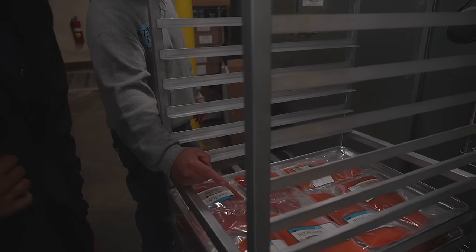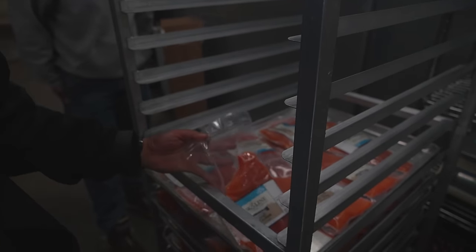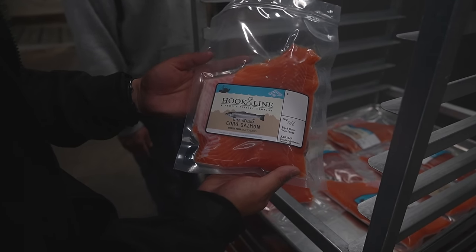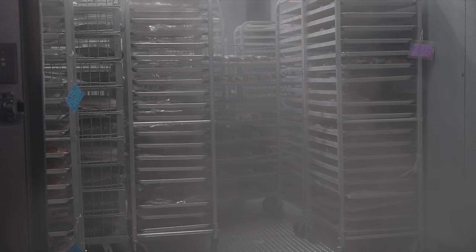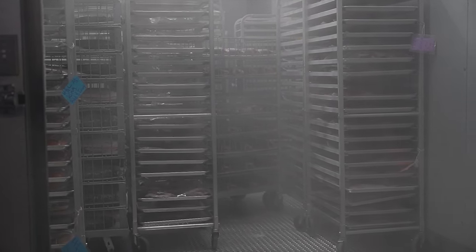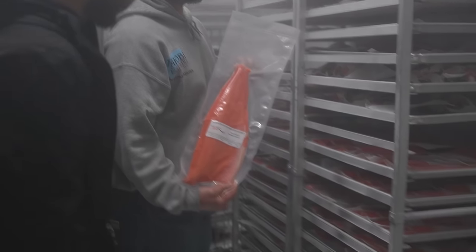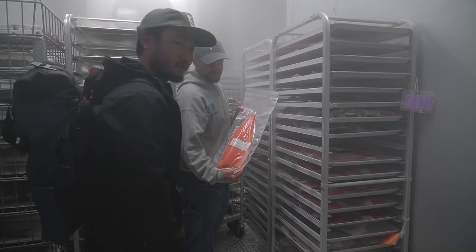So this is one of our co-pack labels, hook and line. So this guy, he's got his own boat that he catches his own fish, and then we co-pack for him. So then it's all the flash frozen idea. Ooh, it's cold here. So here's a last in the winter. This is our gillnet brand. Okay. So this fish all came from the Taku River.